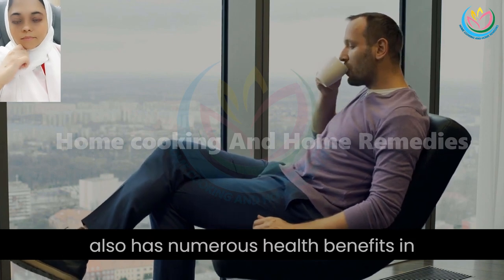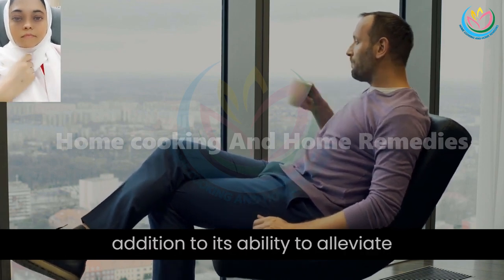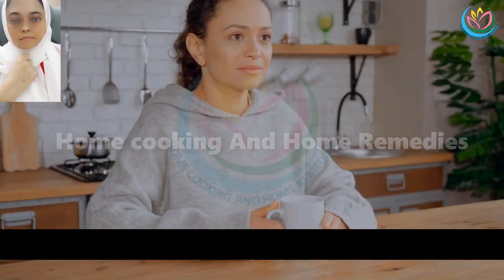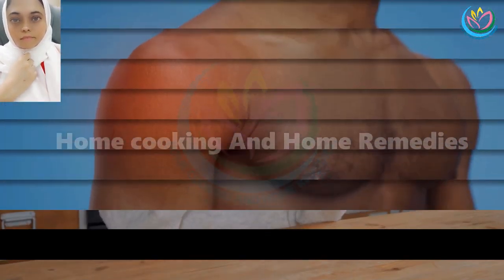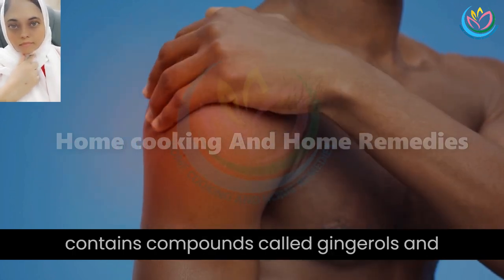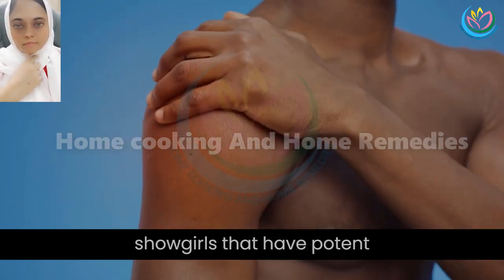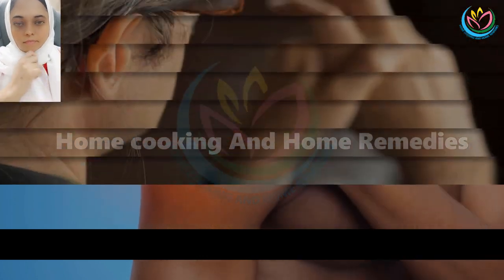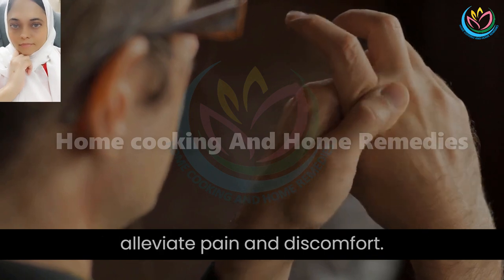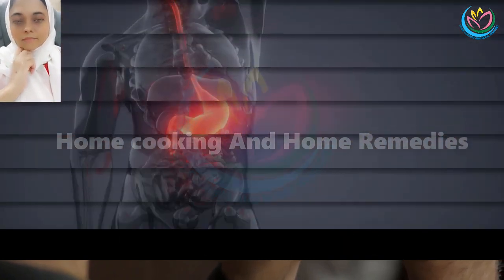Ginger tea also has numerous health benefits in addition to its ability to alleviate stomach bloating. Here are some of the benefits of drinking ginger tea. Anti-inflammatory properties: ginger contains compounds called gingerols and shogaols that have potent anti-inflammatory effects. These compounds can help to reduce inflammation throughout the body and alleviate pain and discomfort.